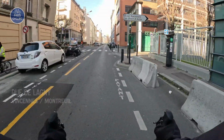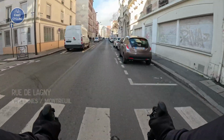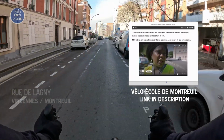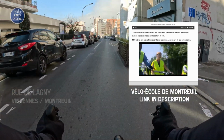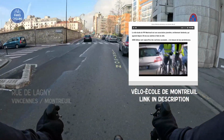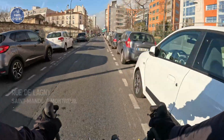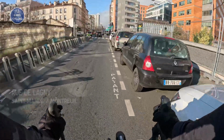Oh, that might be a group of adult learners. I know that there's an association in Montreuil that does that. I've met several groups training next to a large park, and I thought the initiative was very cool because it gives back confidence to adults who don't believe they know how to cycle or can cycle in urban environments. So it's always good to help anyone who wants to try it and do it.